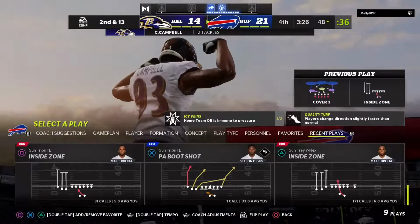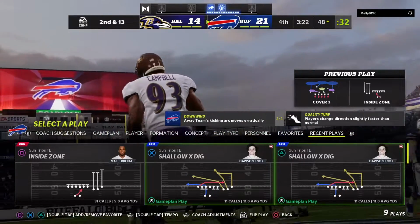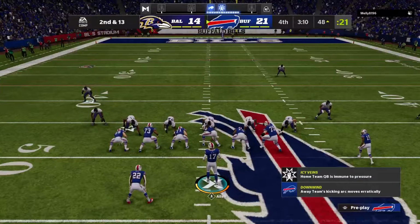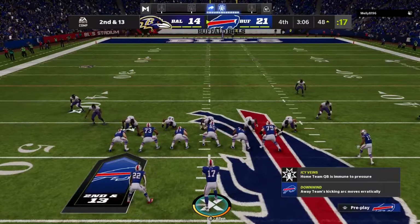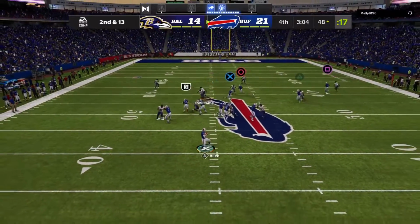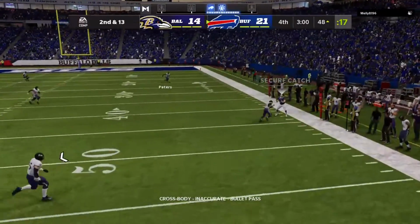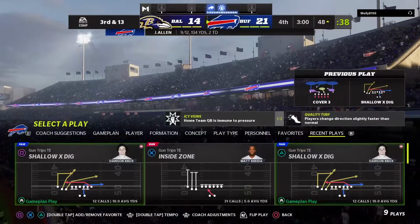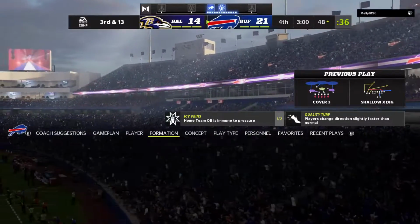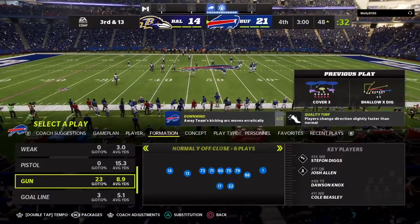Big Calais Campbell fighting through to make the play in the backfield. That's a play to take note of there for the defense, I think, in the future. If you're going to try and block him, maybe you get a guard to help double team him and try and steer him out of the play. They should have done it on that snap. Flushed out right. And that'll be incomplete. They certainly did a nice job improvising there, extending the play, hoping someone would come open downfield, but they never did.